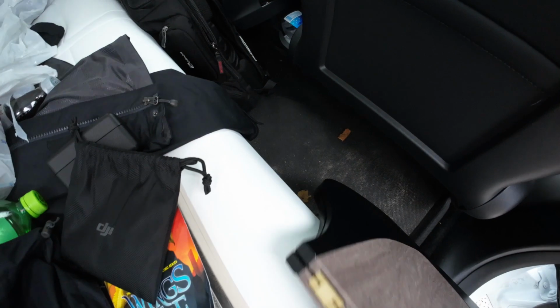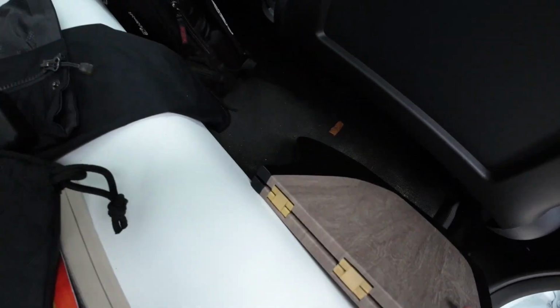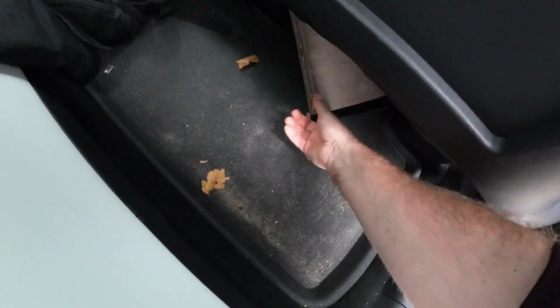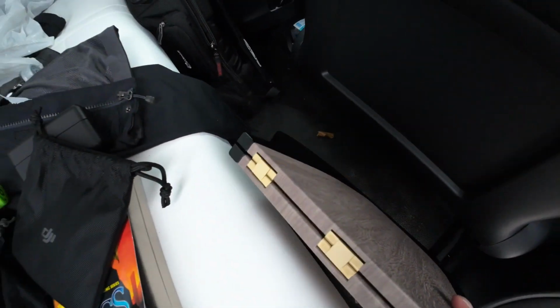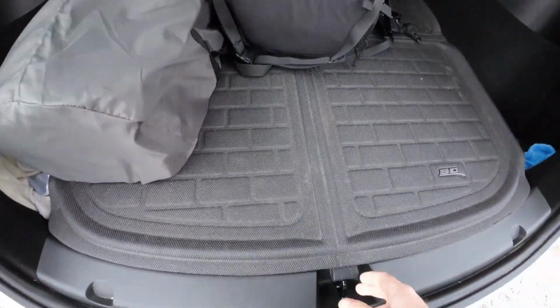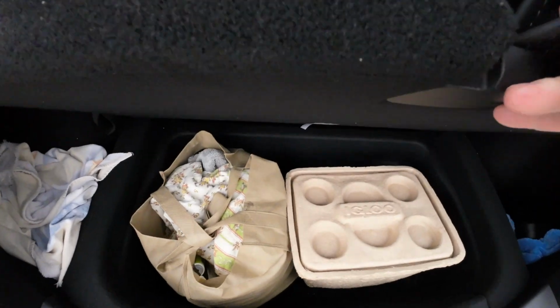Pardon the mess, and it's very, very windy out today, but the first one in a Model Y is just right underneath the seat. I can just put it up underneath there, and I can't get a good angle, but there's plenty of room there. I mean, that one, it's going to slide in and out pretty easily, but it is a place to put it for quick access. And unfortunately, it was so windy that my recording didn't work here.